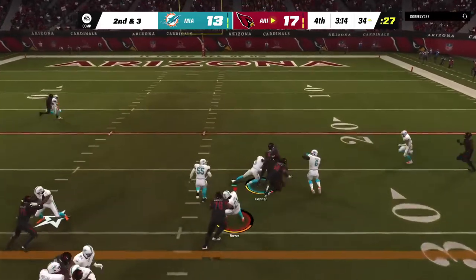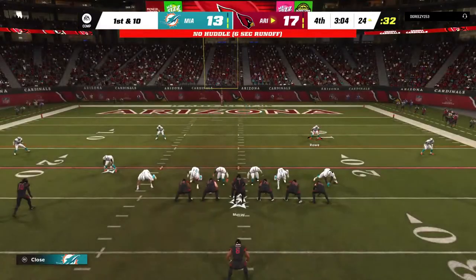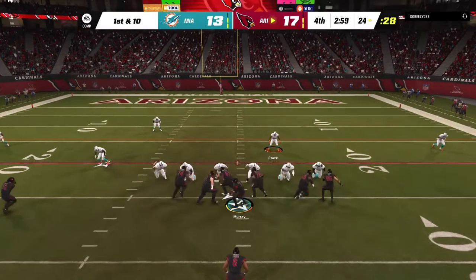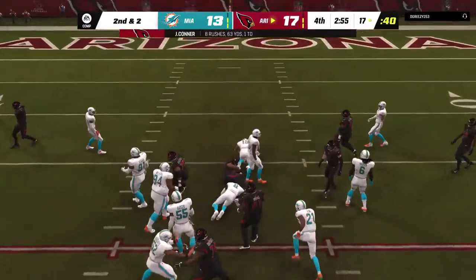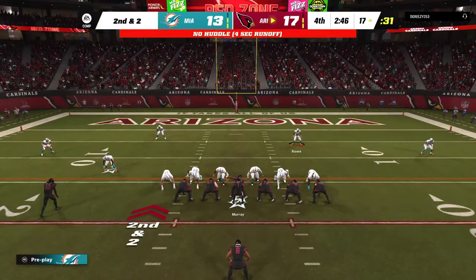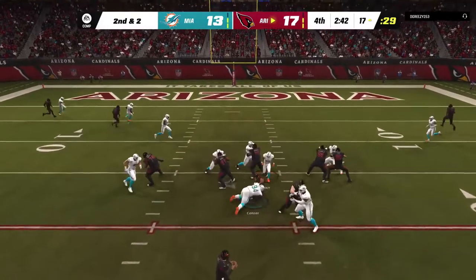Connor going to get it again on second down. And this defense not ready for that one as he'll take this down inside the 25. On first and 10 is Connor. And he's going to take this down to about the 17. Clock continuing to run. They'll probably wind this all the way before snapping it on second down.